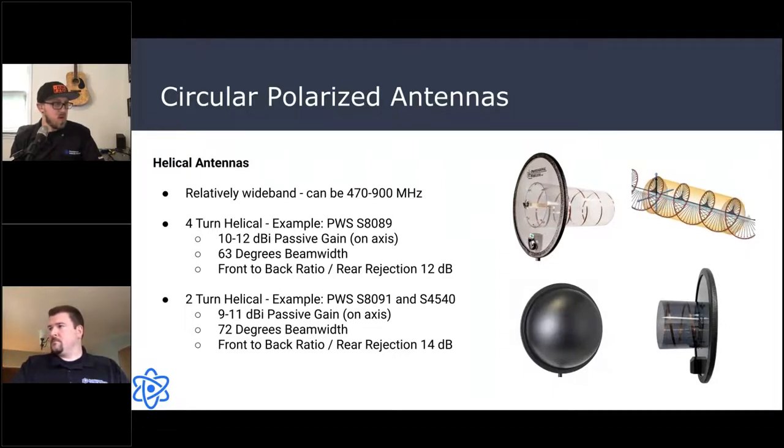Gary, we just got a question about where the filter belongs in line with your antenna. He's going to cover that here momentarily. Yeah, so, sneak preview: filter before you amplify. We'll talk a little bit more about that.